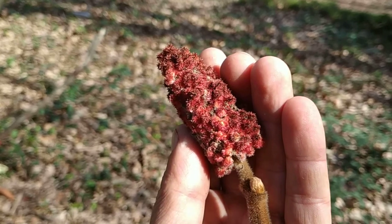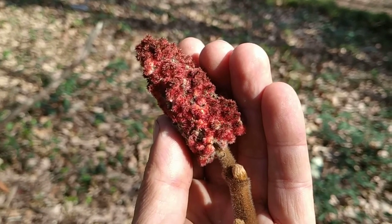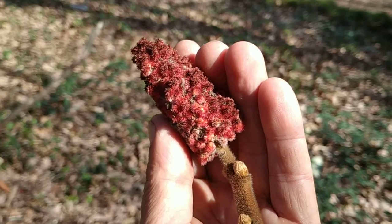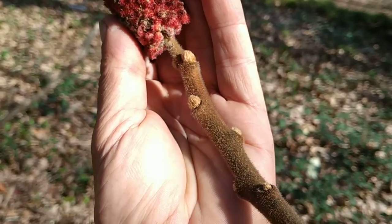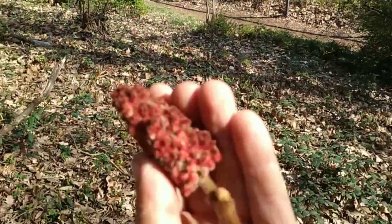Yep, it tastes nice, it's free, it's not seasonal. What more do you want? Well, folks, this was the Staghorn Sumach fruit on the beautiful Philosopher's Path in Germany.